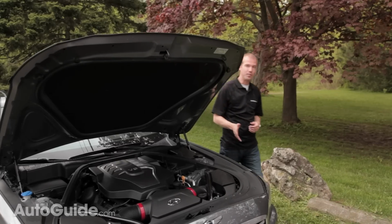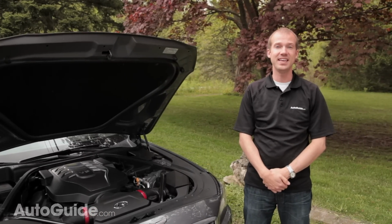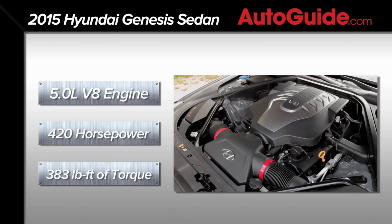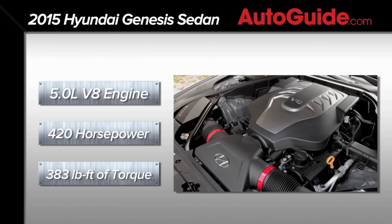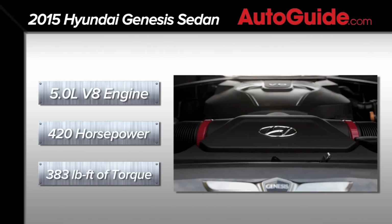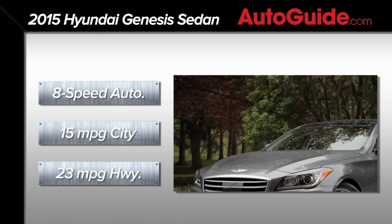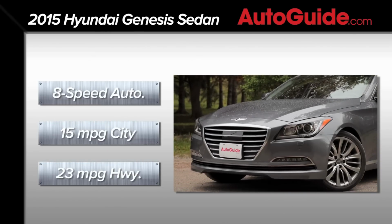The Genesis is available with a V8 or a V6 engine. Our test vehicle here has the 5-liter V8 that makes 420 horsepower and 383 pound-feet of torque. Now, unlike the Cadillac, this car can be used with regular gas, but there is a minor trade-off in power output. The only transmission available is an 8-speed automatic sending power to the rear wheels.